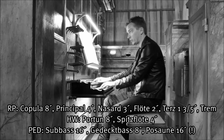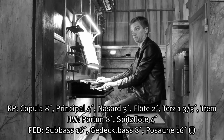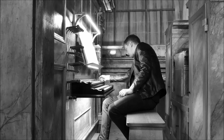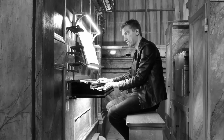This one's without tremolo. Of course, this is wrong. This is very wrong. So posaune and tremolo. Opala. Oh, there's something mechanical in there. So let's try it again.